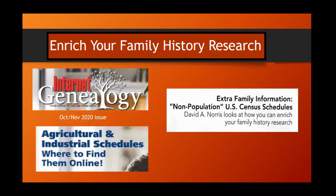And the recent magazine I had purchased, because it caught my eye with the title Agricultural and Industrial Schedules, tells you at the beginning it's a way to enrich your family research by using these types of schedules. So it was a good source, and I really enjoyed reading this article, and I'll show you a little bit of part of it later.